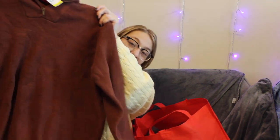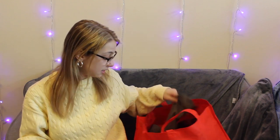All right. Next thing I actually bought for my dad. $6 sweater. I think this will be really nice on him. I don't think he has any burnt orange. What brand is it? I don't know this brand. Era. It's 100% cotton though, so I think this will be really nice for him. I always buy my dad sweaters. Let's see what else I got.